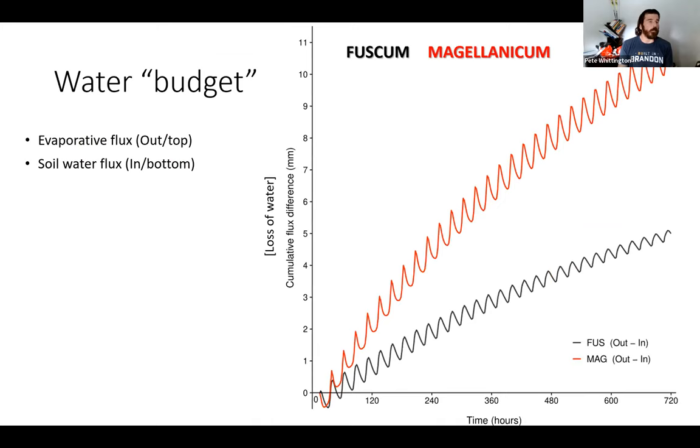So we can actually then calculate a rough water budget, if you will, and we just balance the ins and the outs. So the evaporative flux out from the top versus the soil water flux in from the bottom. So again, Fuscum in black. And even though it appeared more stressed, it actually lost less water through time, which suggested that it was better at conserving that water.